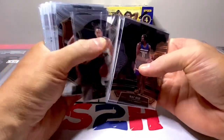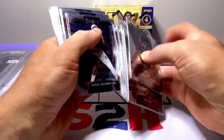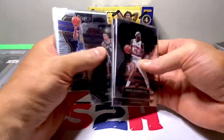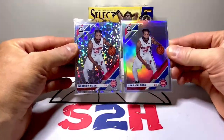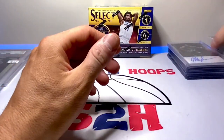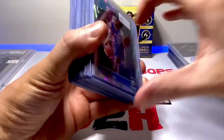Devin Vassell, Jalen Smith, some more Doncics, Mfiondu Kabengele Select, a little Sekou Doumbouya Select, Jalen Lecque, Kevin Porter Jr., Keldon Johnson, Eric Paschall, another Luka Doncic, just an Optic base, and then I picked up these two Derrick Roses, just because I'm a huge fan of his, and these were in like a 50-cent box, so I said, screw it, why not? These were like an end-of-the-day deal that I had made. There's like 25 bucks worth of cards here. I ended up paying 15 or 20 bucks for them.